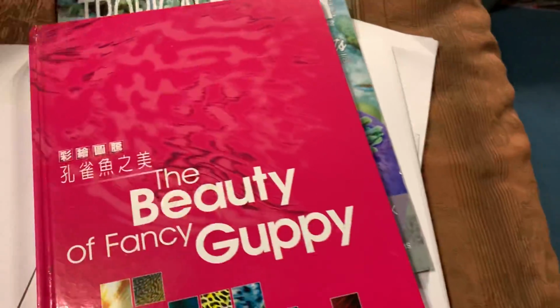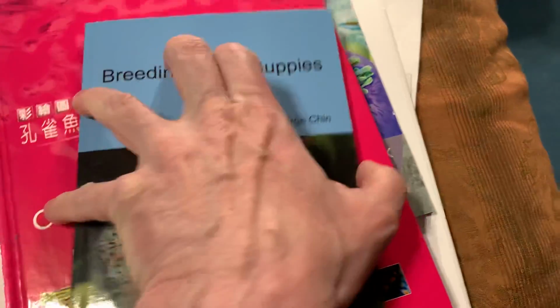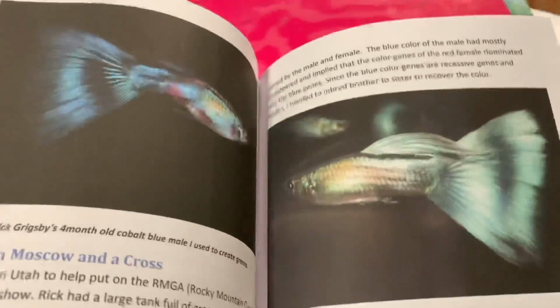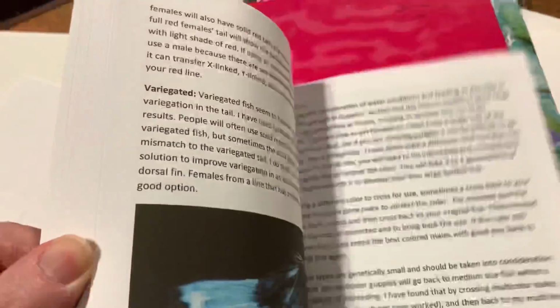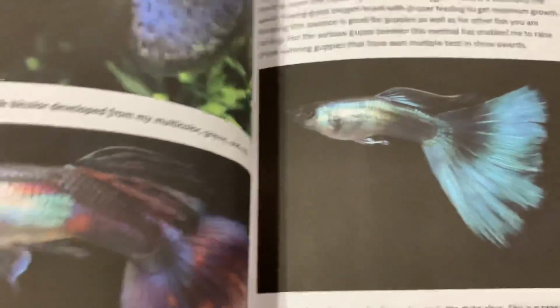But anyway, another excellent book. Really excellent book. Brian Chen did Breeding Show Guppies. This book is excellent. Another one I really highly recommend, behind the Shubin and the Iwasaki book. Brian's an unbelievable photographer. I'm sure he took all the pictures in the book, unless he used somebody else's with permission. Brian raises some of the nicest multis you'll ever see. Really fantastic book. I love this book. And it's not glossy paper like Proper Care of Guppies, but the information is incredible, and the fish pictures are great.